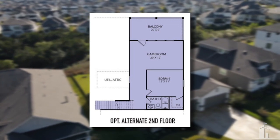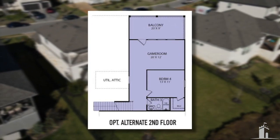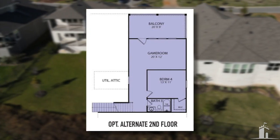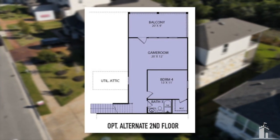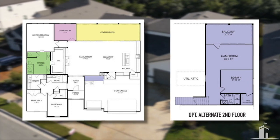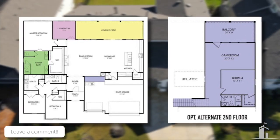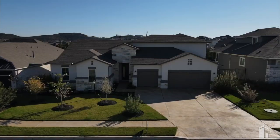Now, this is an additional upstairs unit here. So you do have the balcony, game room, and you have a 4th bedroom upstairs. If you bought this just as the single story floor plan, this would just have a 3 bedroom and you wouldn't have this additional upstairs, but pretty cool that they have this. What are your thoughts on the overall floor plan and structure? You get the bedroom over there and this really long living room kitchen combo.